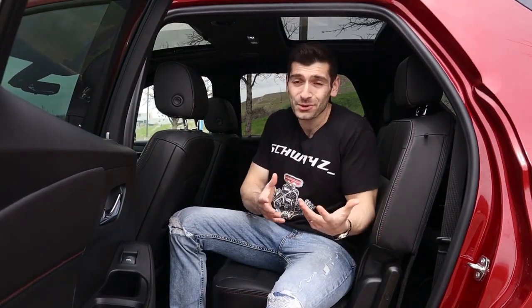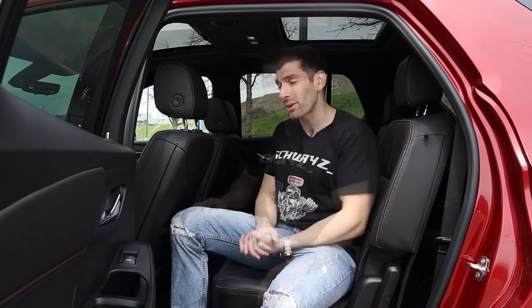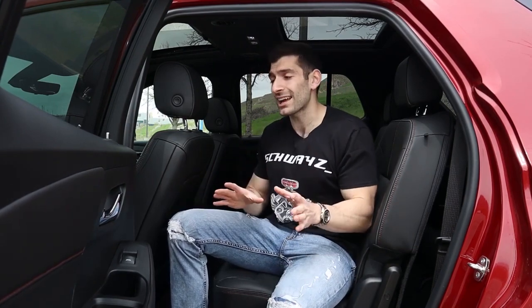Now overall, I would rate the interior similar to the exterior at 6 out of 10. There's nothing particularly controversial or bad about it, but with that, there's nothing really groundbreaking either. I will say I do like some of the things they did with the interior styling, specifically in this RS trim with some of this piping over here. You've got these seats with a really cool design to them, almost looking kind of bespoke and custom. I like that side of things.